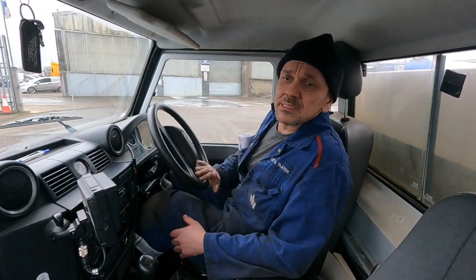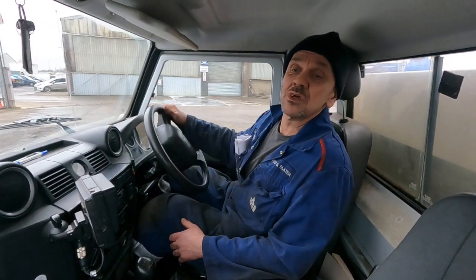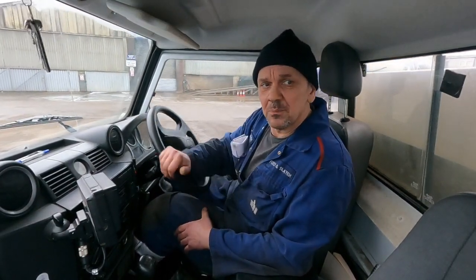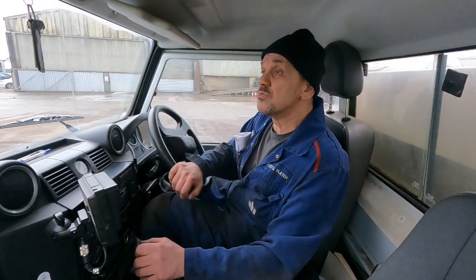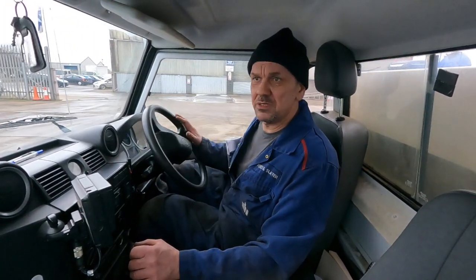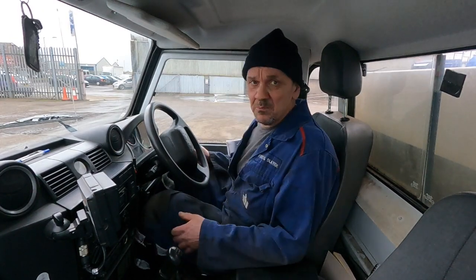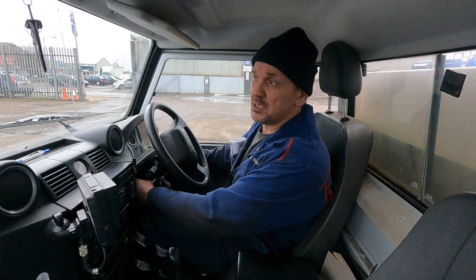At least it came here under its own steam, which is a bonus really, because sometimes if they get recovered you then have to continue recovery into the workshop. So yeah, life and times of a commercial vehicle technician. This is real life. It's not pretend I've got a vehicle. These are customers' vehicles that have to be turned around because the company that owns this are an electricity company that do all the power cuts or repair the power cuts here. So it's a needed vehicle.